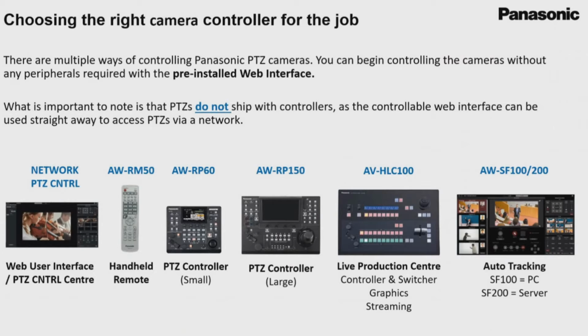So if it's a case of just positioning it, you can just set it up on your tripod or your robotic leg, and away you go. You can activate the presets and you can use the software like that. Otherwise, the smaller PTZ controller is good for very small flyaway kits. Some people put them in flight cases with the monitor. It looks really, really nice. And with the RP150, they might put it into a much larger flyaway kit on wheels to go deploy.